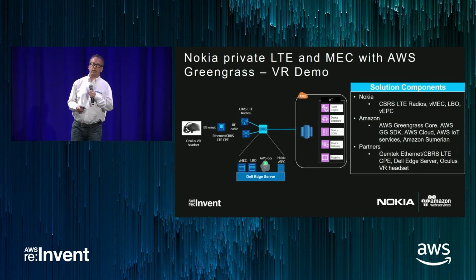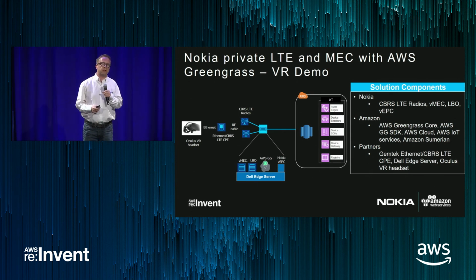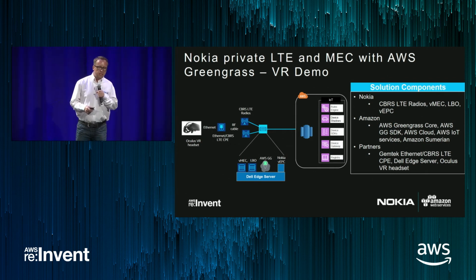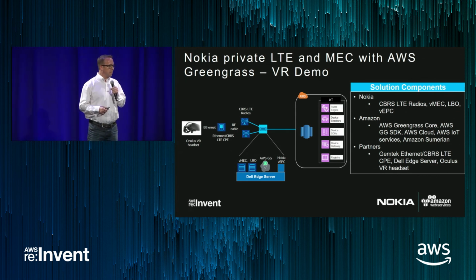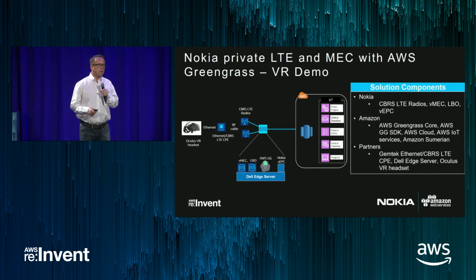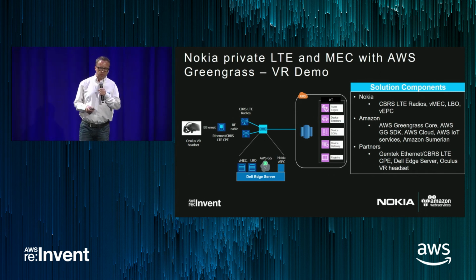If you want to build an LTE network nowadays, you need to have a license. And only carriers have the license because it's so extremely expensive to own the spectrum. But now there are new technologies coming, and this Citizens Broadband Radio Services is LTE technology, and it will be available for the US market in the first half of 2018, and Nokia is providing a connectivity solution over there.